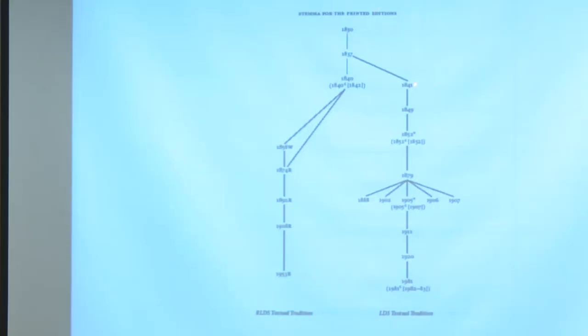And here on the other side, we have the LDS. Notice, see, our 1841 comes from this. So we get two traditions. This means the 1981 is set from the 1920. And we have a little bit more here we're going to mention in a minute. Okay.